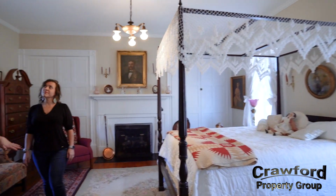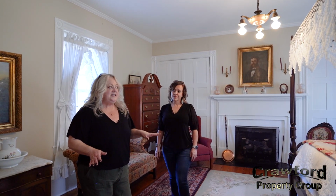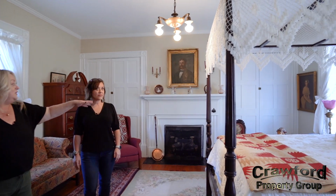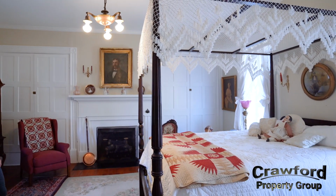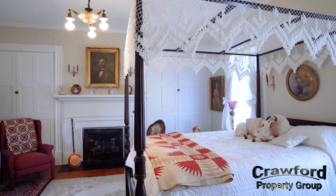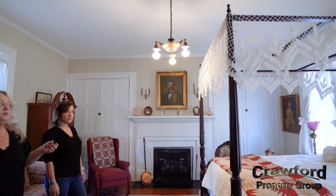So this room right here is one of the guest rooms, and as you can see, these rooms are huge. It comes again with the clothes press closets, just like we saw downstairs, original hardwood floors, 12-foot ceilings, and again we've got the original windows that come with the home.